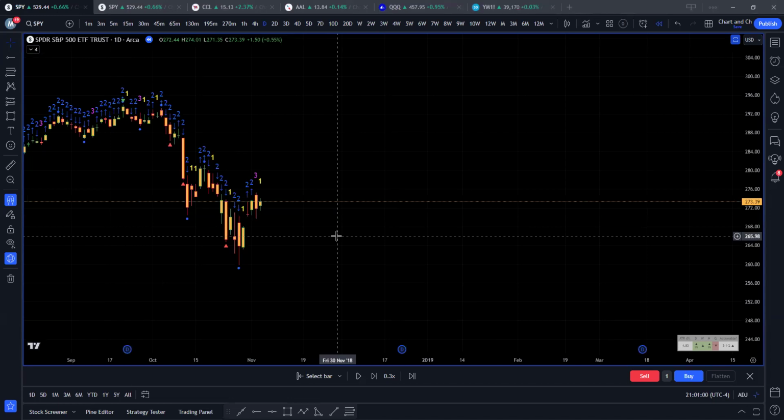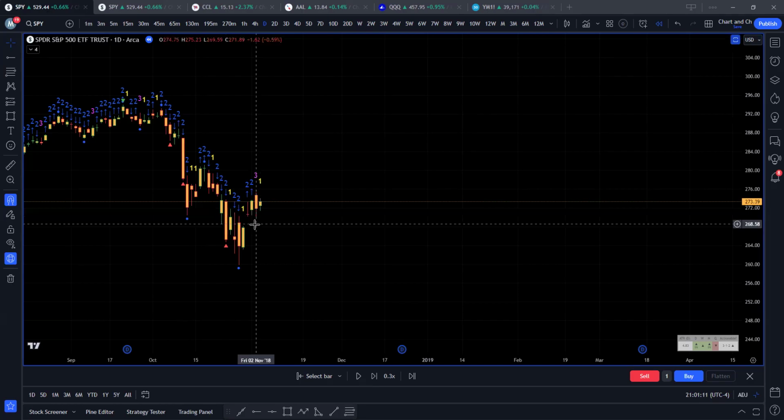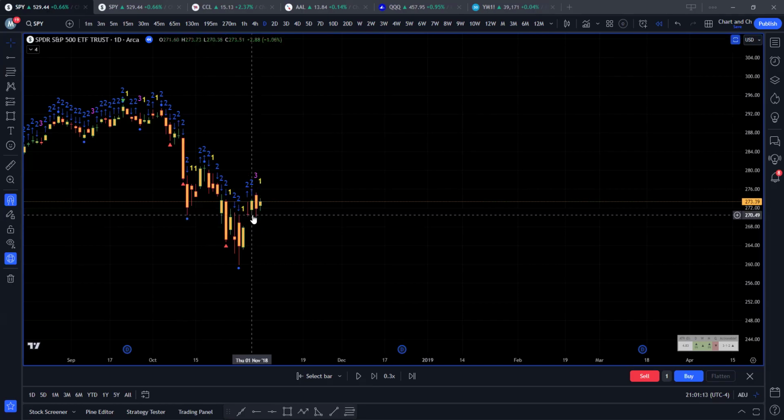A three candle is a broadening formation on a smaller time frame, right? Because a broadening formation, what is it essentially? It's an expansion of higher highs and lower lows. So obviously a three expands, making a lower low and also a higher high.